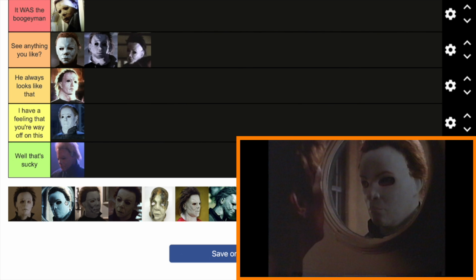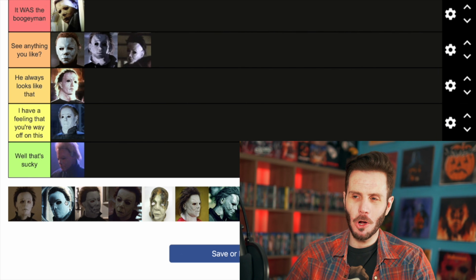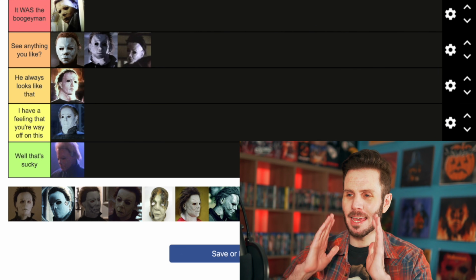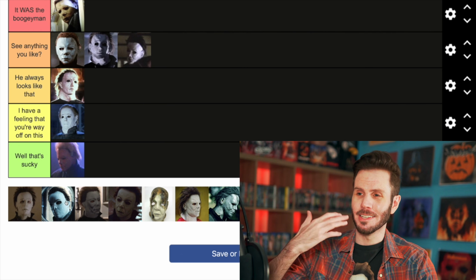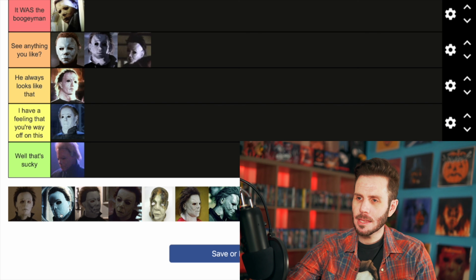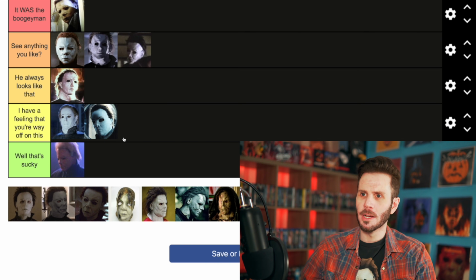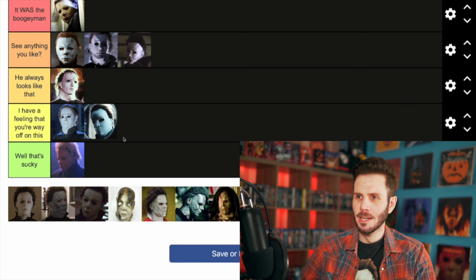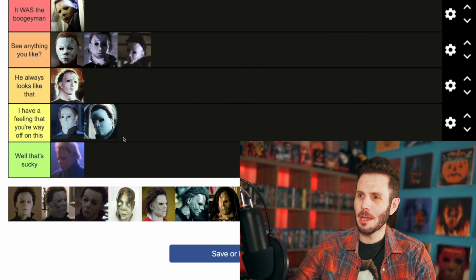But if you've seen the teaser trailer for H2O, this is the mask that appears in the porthole window. And this one's been called the Alien Mask because it kind of has this alien look to it. Mostly, it looks like it's porcelain, like a porcelain mask, porcelain face. I think that I would put it below the Halloween 4 one on I Have a Feeling That You're Way Off on This. Because that's probably what the person said when they came in and told them.